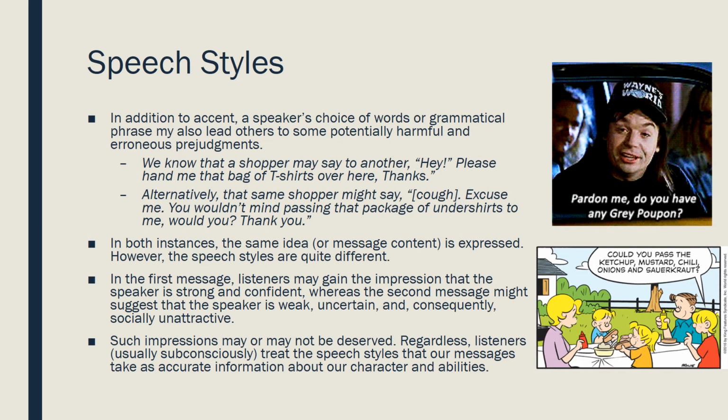So another aspect is speech styles. In addition to accent, a speaker's choice of words or grammatical phrase may also lead others to some potentially harmful and erroneous prejudgments. We know that a shopper may say to another, "Hey, please hand me that bag of t-shirts over there. Thanks." Alternatively, the same shopper might say, "Excuse me, you wouldn't mind passing that package of undershirts to me, would you? Thank you." In both instances, the same idea or message content is expressed. However, the speech styles are quite different.